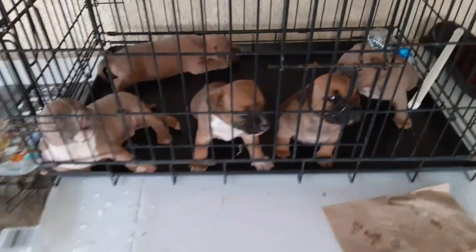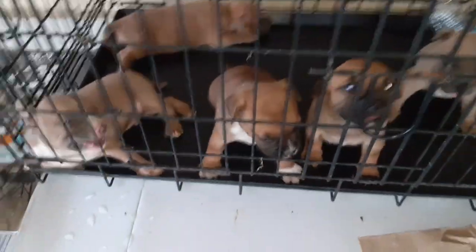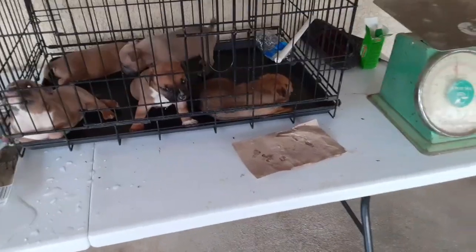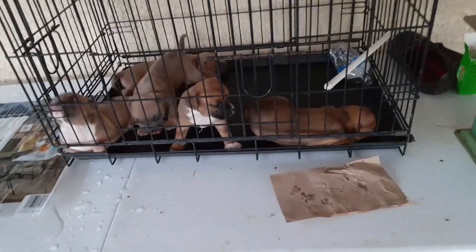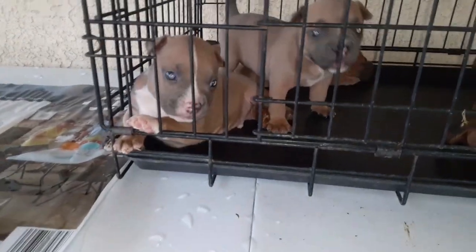I've been also deworming her, and I dewormed these puppies today, because yesterday they made 4 weeks. So they got their dewormer, and around 6 weeks I'll put their first shots in and everything, and I'll keep you guys posted. I just want to give you guys a quick update on them. They turned out really great. Cookie! And there's Cookie right there. She's doing great.